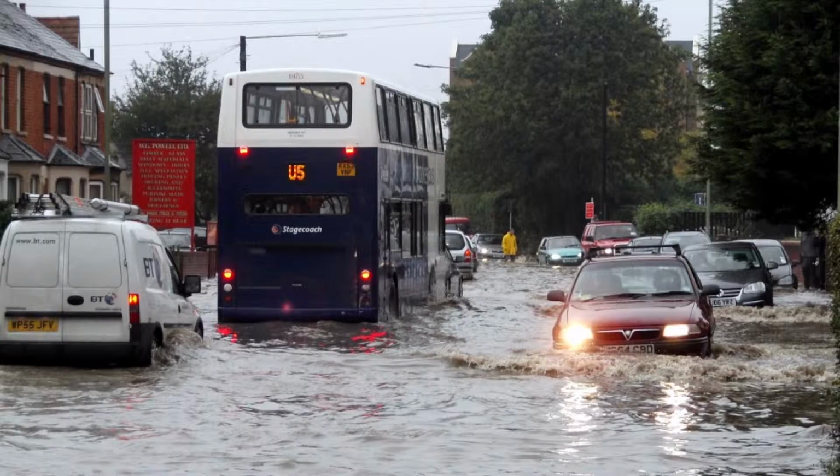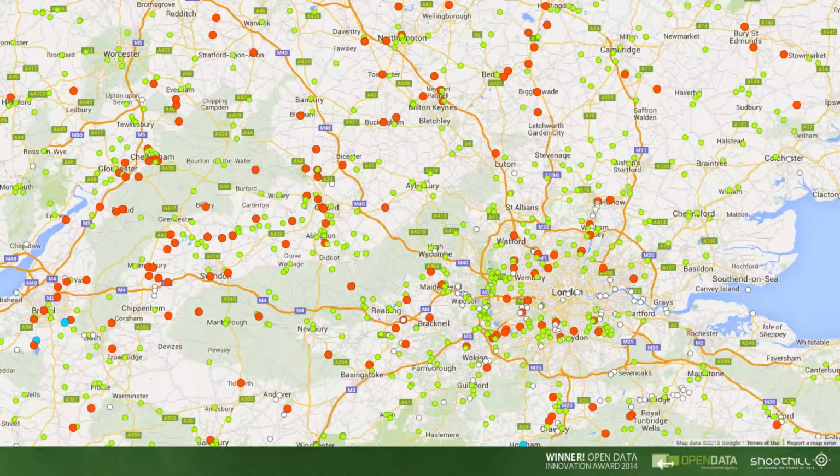This is what happened last time. It's up to him to move things like flood barriers, to move road closure signs, and even his staff around the county and the city. He needs to know where it's going to flood, when it's going to flood, and who will be affected, and he needs to know before it happens. How does he do that today?